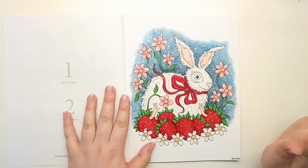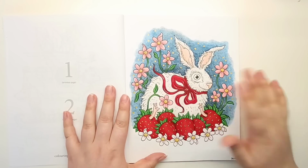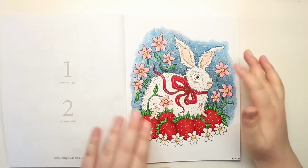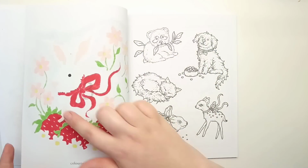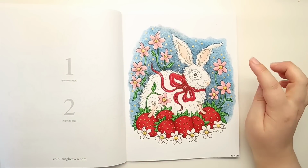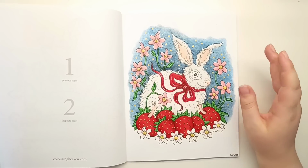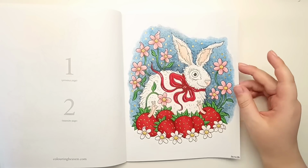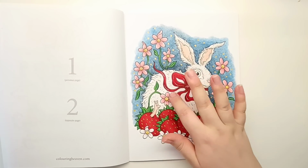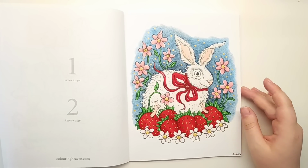I knew when I saw it that I wanted to have a nice high contrast between the strawberries and the bunny. So I wanted the bunny to be white. I used alcohol markers to base, didn't bother basing the bunny, but for everything else I based with alcohol markers and shaded over the top with Prismacolor pencils. I just find it's a nice combination in these Colouring Heaven books. They tend to work pretty well together. Unfortunately, I did get a bit of the red pencil on the bunny itself, but that's okay.